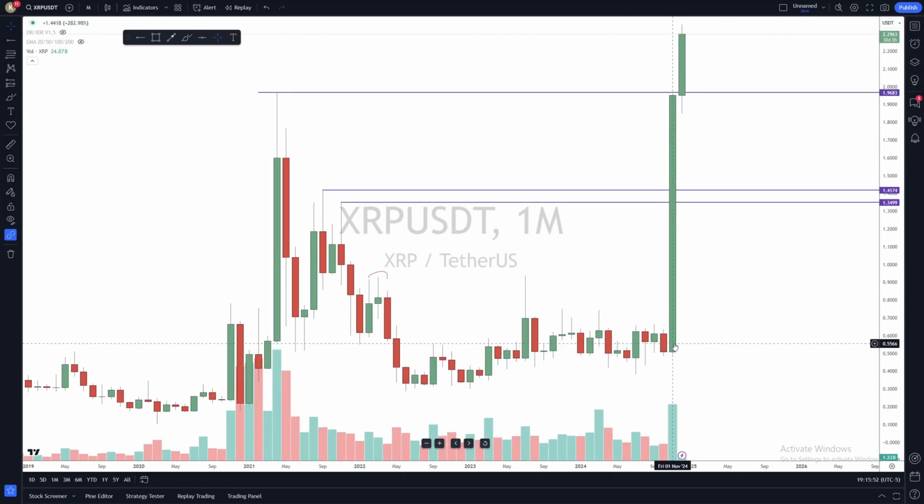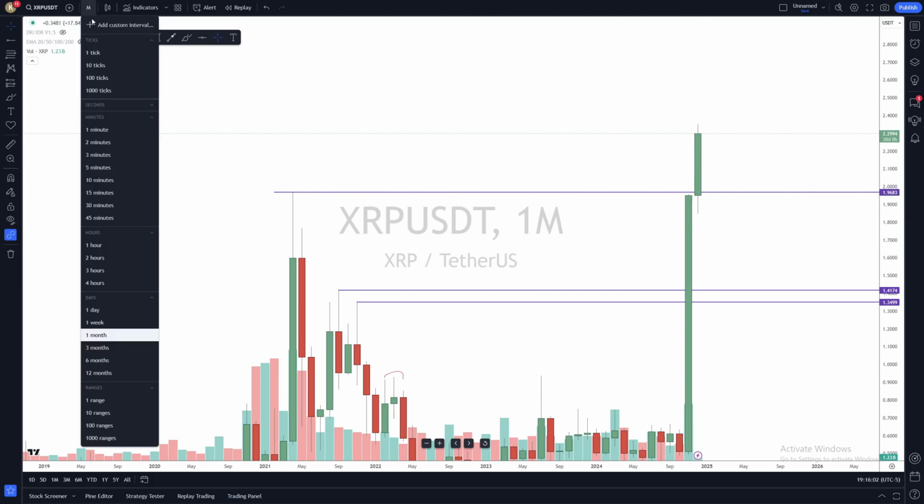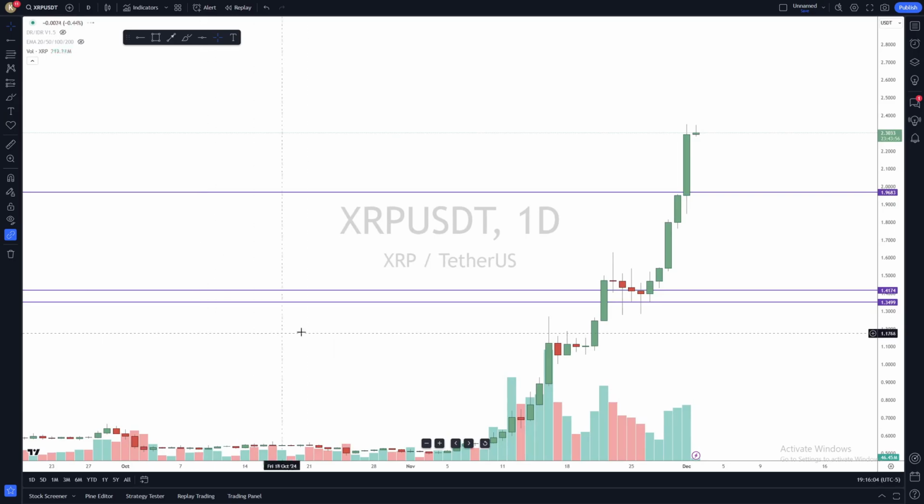So low resistance means we get a candle like this pushing up really quickly. This is the monthly chart, and this is this month. So this is December, November. Okay, let's dive down to the daily chart now.